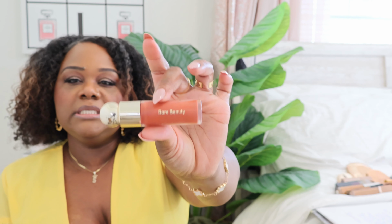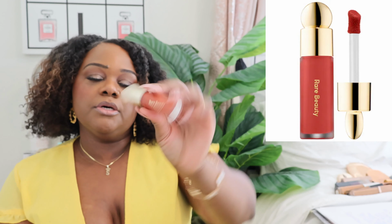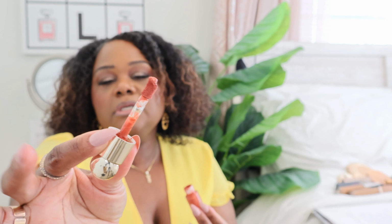So the first one is this Rare Beauty by Miss Selena Gomez. Rare Beauty, this is a good one. This is in the color Love, and it is an orange blush, and I love it. And that's what the applicator looks like. I just dab two or three dabs on the top of my cheeks, or you can also put a little bit on your hand, take a blush brush and dab it on your hands, and then you can put it on the skin like that.